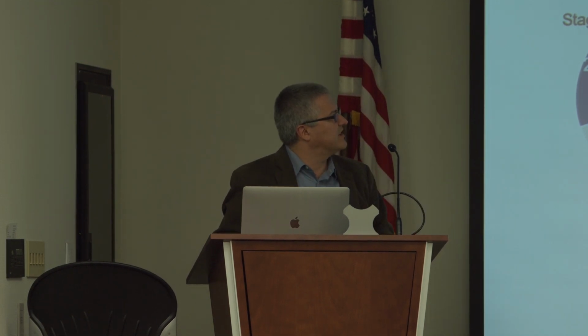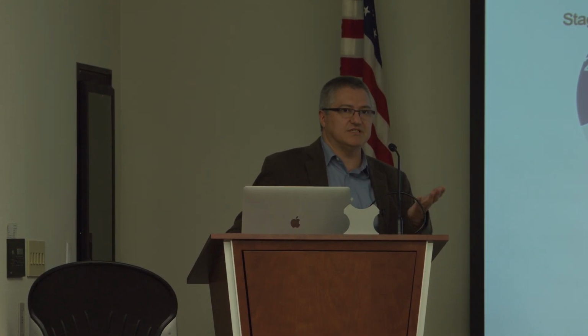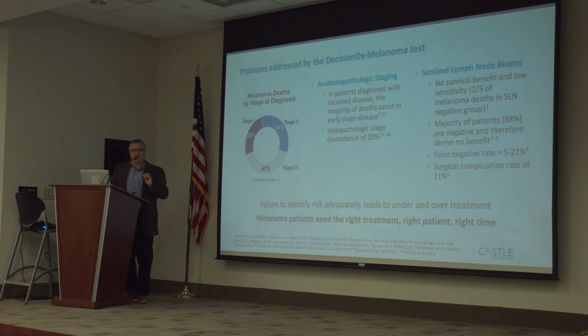And then, with anatomopathologic staging, again, we miss the great majority of patients that die of melanoma, and it's a system that actually has significant discordance in the staging of patients alone. So the failure to identify this risk of patients to develop metastatic disease leads to under and over treatment of patients in melanoma. And these patients obviously have the right to the right treatment at the right time.